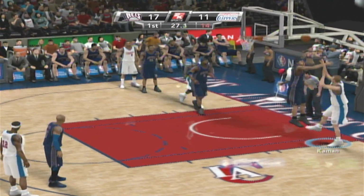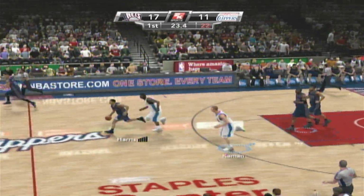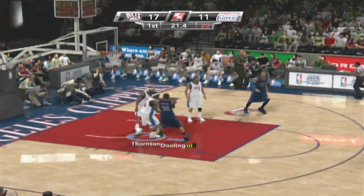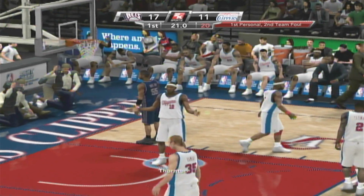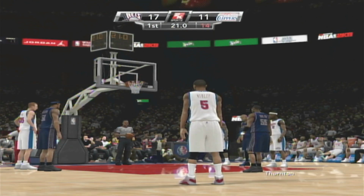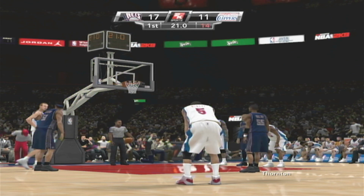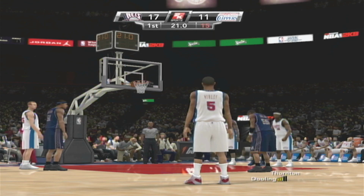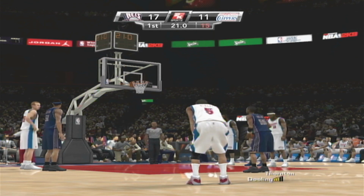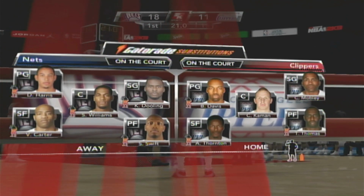Backs him down. Offline. 1 second difference between the shot clock and the game clock. He gets hammered and he'll head to the line. Shooting two. And he makes the first one.